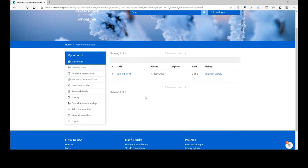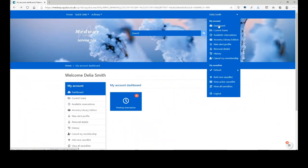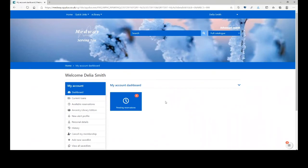Now, I reserved my book, and because it's now on loan, I will be getting a notification to my email address when it's ready for me to collect. Right, so I reserved my book and I clicked at the top right-hand side on my name, Delia Smith. There is an arrow there and it brings me to my dashboard. And dashboard, it's a welcome page, which says, welcome Delia Smith again. And it tells me what's happening with my library account. I've got pending reservations with one book. Indeed, I just reserved a book, but I want another book. Remember, I can borrow up to 30 books.